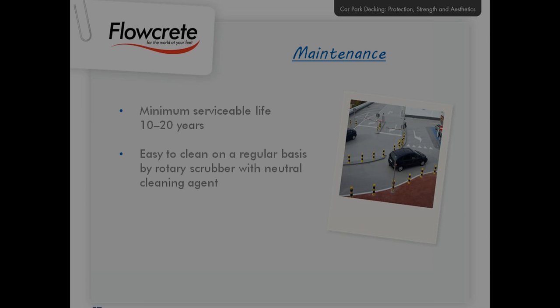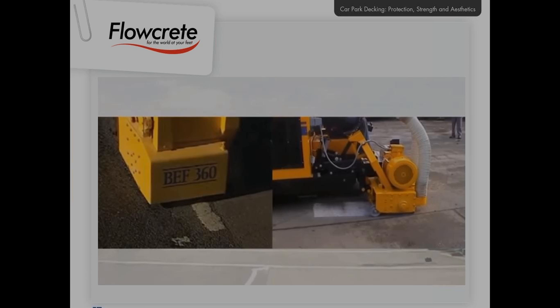This is most important on the intermediate decks. The external decks, because they get rain, they're not entirely self-cleaning, but they certainly don't require the same level. So like anything, the good maintenance just extends life and makes the aesthetics much better. But it is not 100% required. Thanks, Sean.